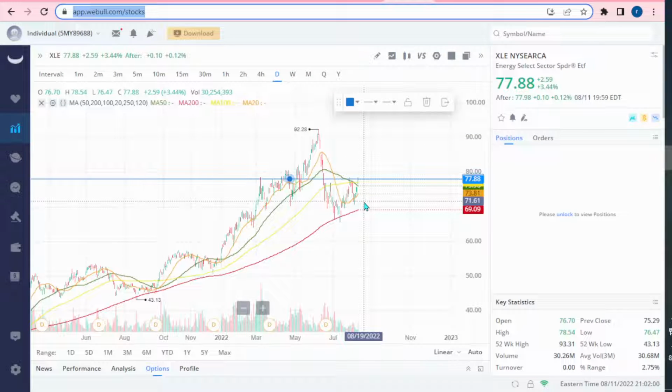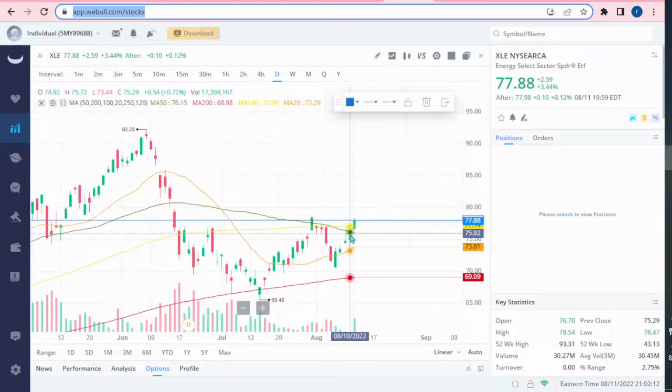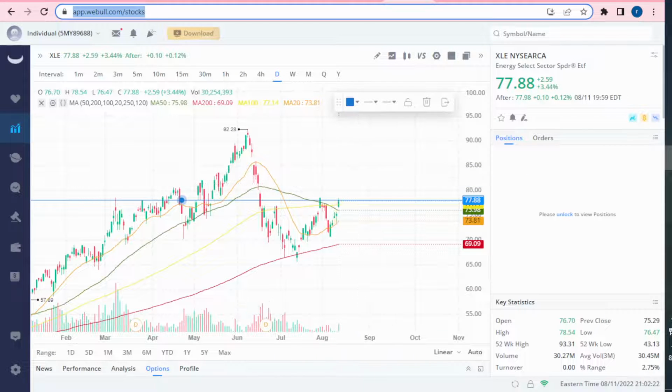Let's take a look at XLE. XLE has definitely rallied pretty darn hard today. I mean, 3.44% up. So we are hitting this very important resistance level. This is showing up right around 378-ish is kind of where we're looking at. So I could kind of point that out to you guys.